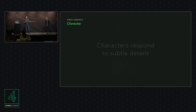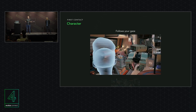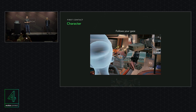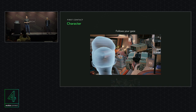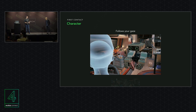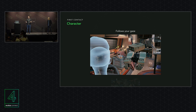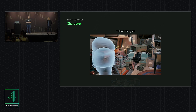So going into a little bit more detail, the character also responds to a lot of subtle details. We strive to acknowledge the player's presence at all times, so we focus on stuff like this. The robot will follow your gaze. If you look left, the robot looks left. If you look right, the robot looks right. This is important because if you're playing with a little toy RV and you're looking at the RV, then the robot's also engaged with that toy RV because it's looking where you're looking.